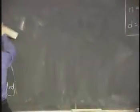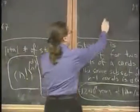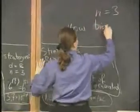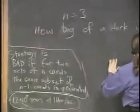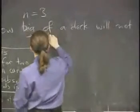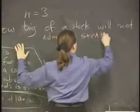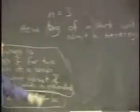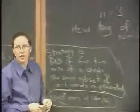Right, so maybe we should write that down. So suppose n is 3. And we want to figure out how big of a deck will not admit a strategy. So if the deck is size 9, this is what Shai claims, then we can't possibly make any strategy work.